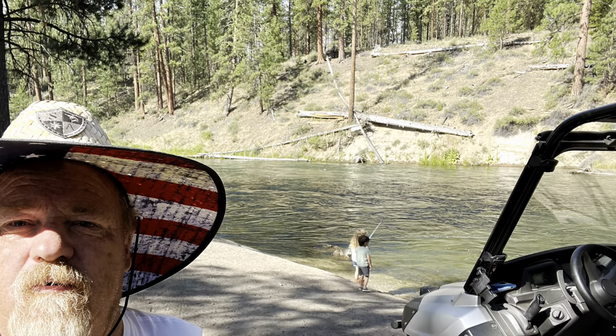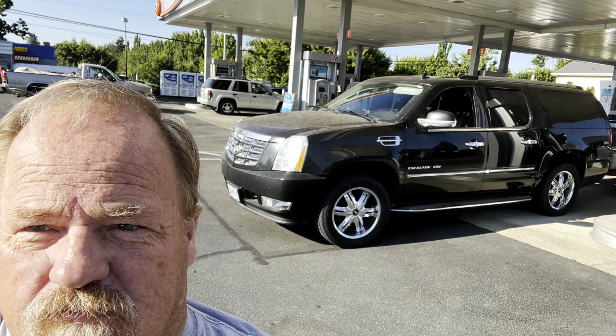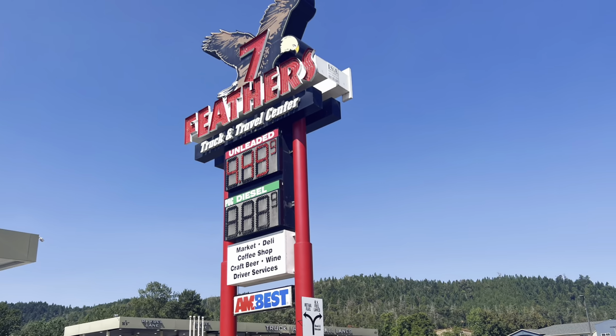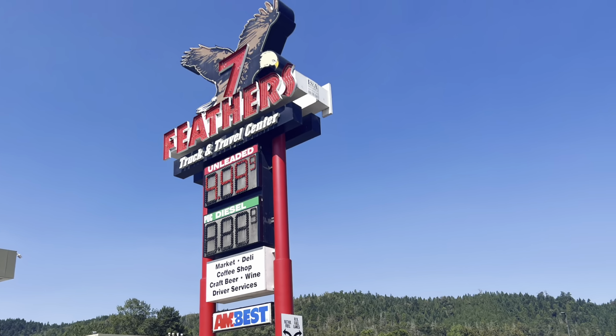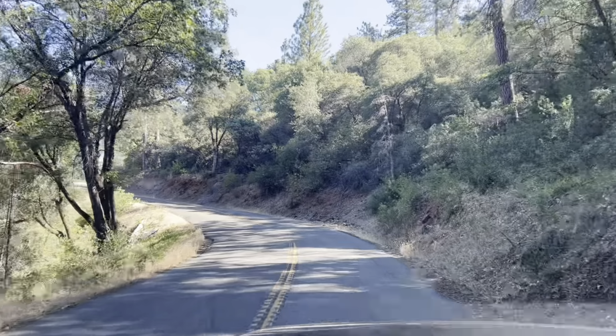So we finished our travels and traveled back home, where we picked up the old Cadillac Escalade. Now, she's got 200,000 miles on it, but with that 6.2 liter engine, she's a towing beast. Now, we had to travel back to Northern California, where we would meet Toby Housley.